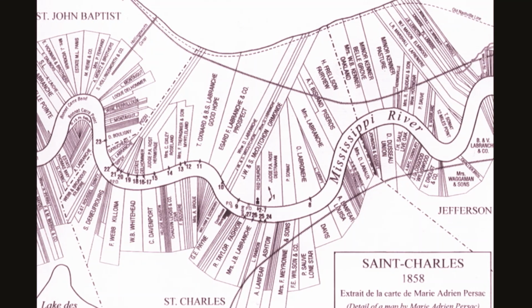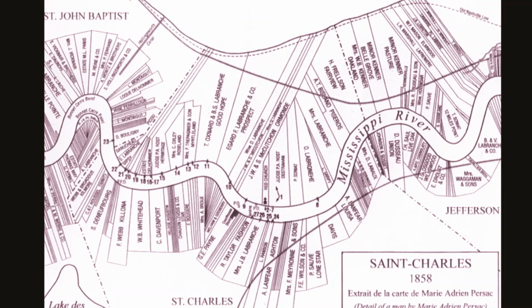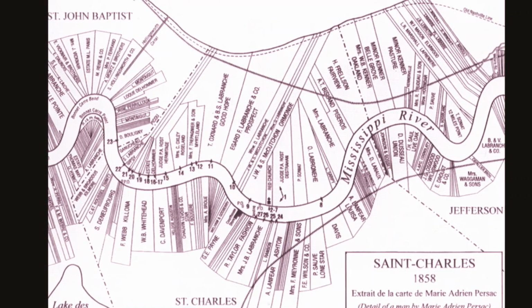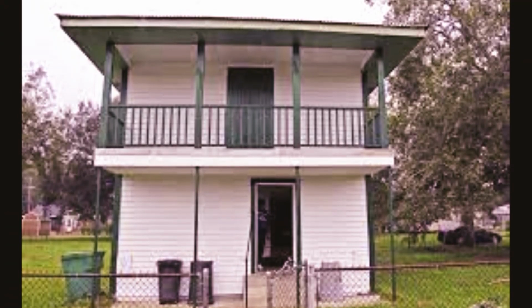Now let's go a little bit further down River Road to 544 Shaw Street to check out the Oddfellows Hall. This is one of the buildings that is nearest to my heart.